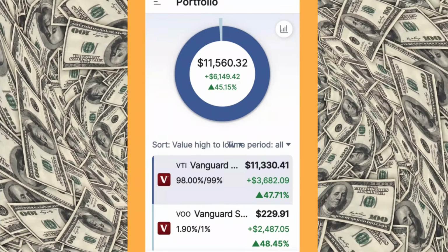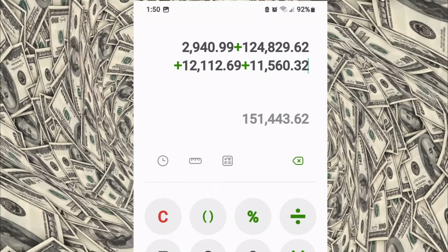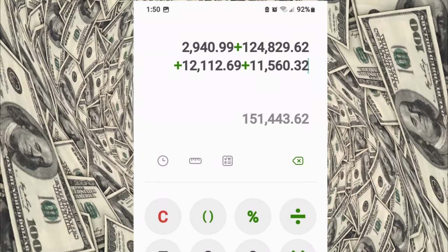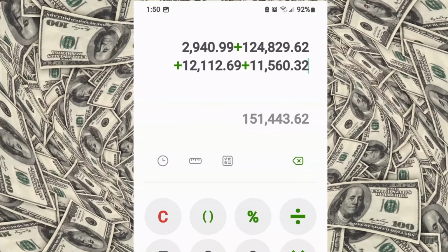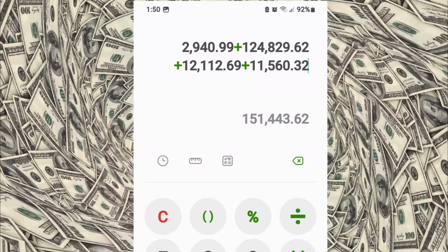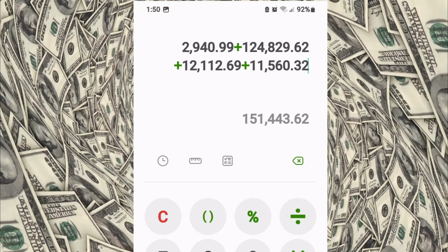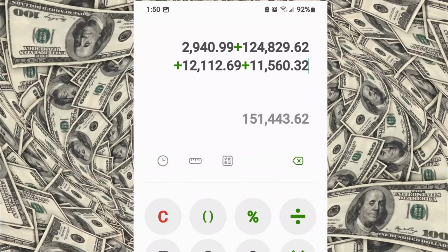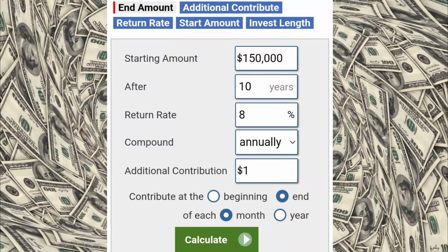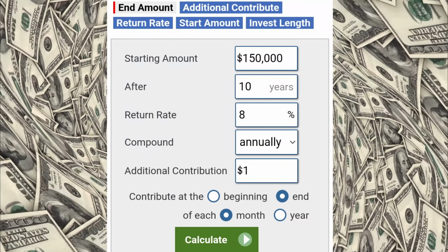you're going to end up with $151,443.62. Now, that sounds like a lot of money, but it's really not when you're looking at retirement and what you need to spend. But it is a nice amount to have as a backup plan to your income portfolio. Now, what I want to show you guys is how CoastFi works. So if I take that total, and let's just round it to $150,000 for easy numbers.